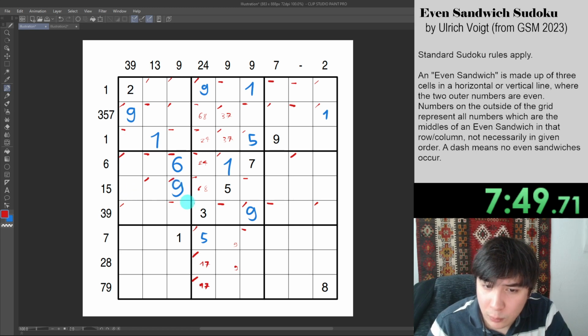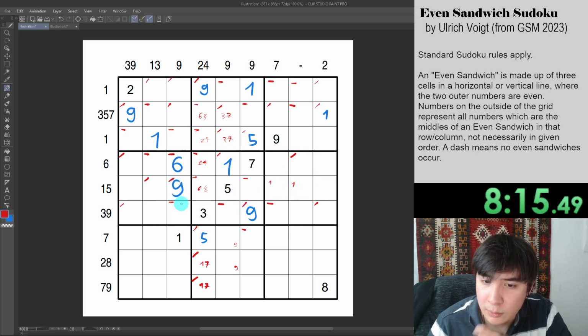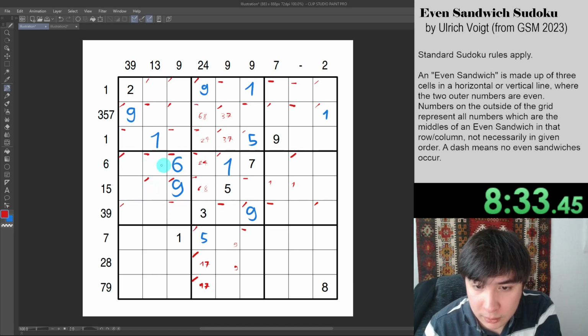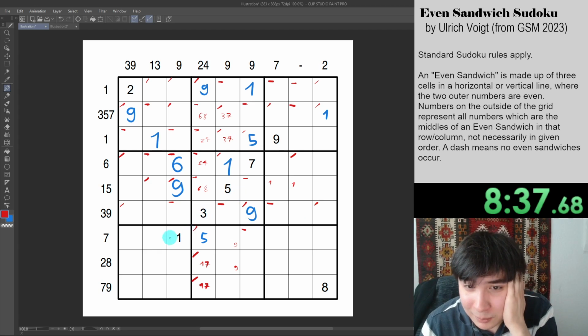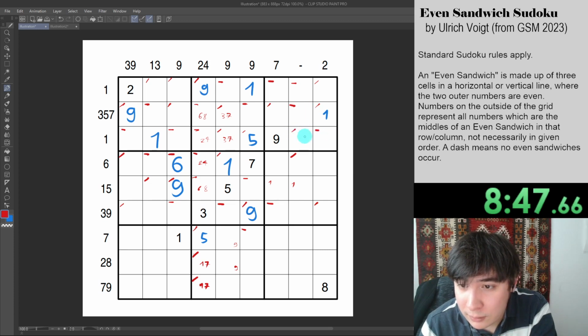We do need a 1 as part of a sandwich here. That's either in this spot or in this spot. We have all even numbers. No, we have 3 even numbers placed here. It's a little bit hard to see this pencil mark style. I might need a better shorthand for even and odd. Right, we can't have an even over here because there'd be a sandwich here. So it's 1 over to this side.